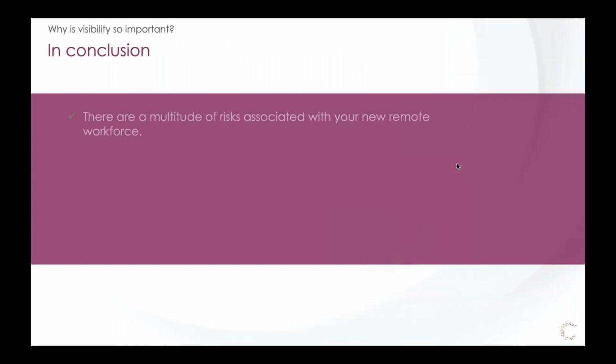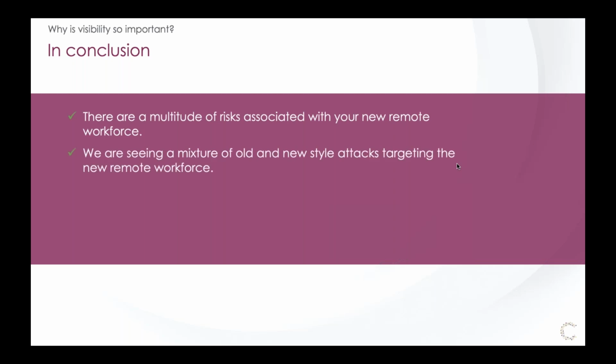So in conclusion, there are a multitude of risks associated with your new remote workforce, from new departments, new applications and services, through to new devices accessing those services. We're seeing a mixture of old and new style attacks targeting the new remote workforce, okay? Whether these be phishing attacks, spear phishing attacks, malware, unauthorized tools. And then finally, full visibility is critical in understanding the current changing threats, okay? And what's happening in your network.